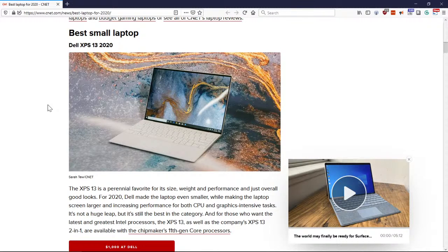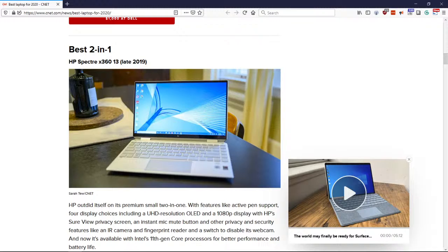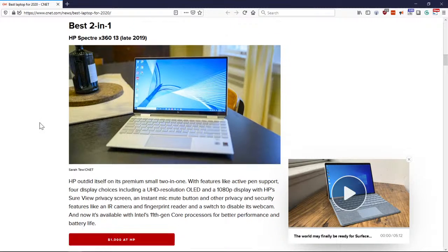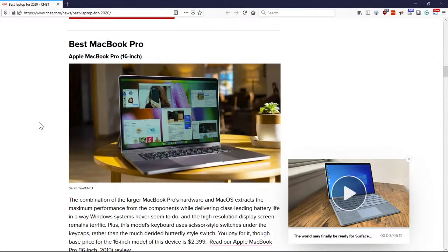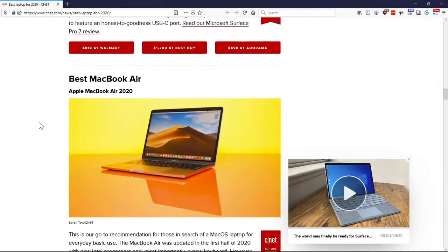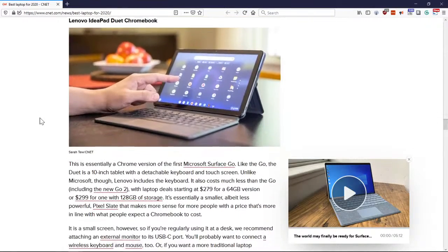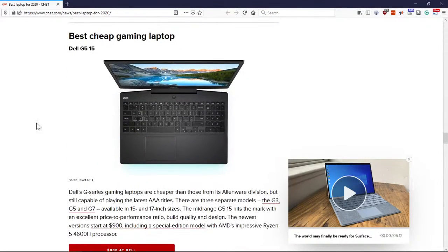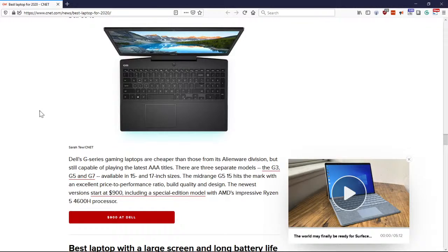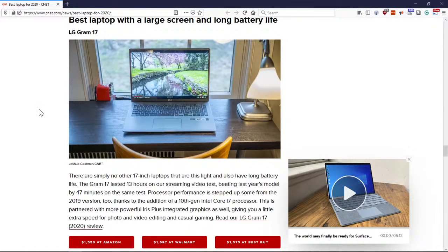Okay, so if I scroll down here, you'll see some recommendations, 2-in-1. Like I said, their top laptops are constantly updated. Talking about the Mac, this is the current Mac that's out that they recommend. We're going to talk about the Surface in just a little bit. Here's another Mac. Best laptop on a budget, they're talking about an Acer Swift 3. Best Chromebook. Cheap gaming laptop, they're talking about a Dell. Best laptop with a larger screen, LG Gram 17, it says.